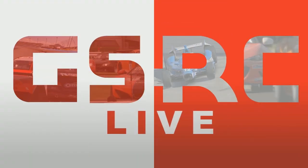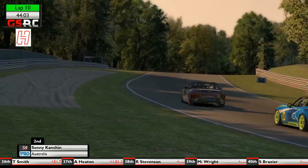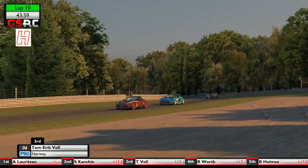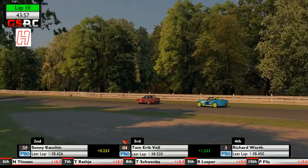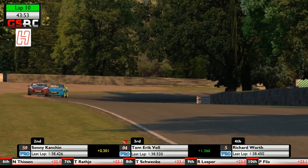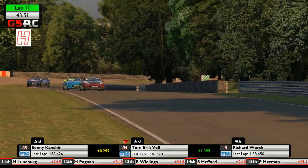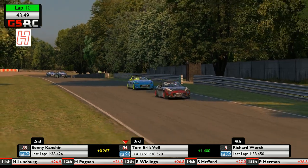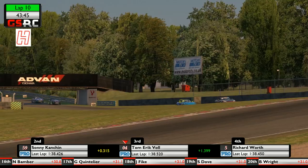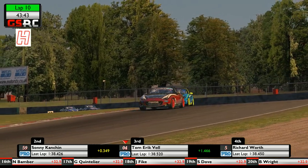Worth had the position on the outside. Money was there. Brian Holmes had a great view of that one. And it's a trip to the bank then for Alexander Lauritsen after dealing with money. And that's a shame for him in that situation. It means that the front 4 are now 2 groups of 2. You got Money, Worth versus Holmes, and you've got Voll, the red against Catch Me If You Canchin, just in front of that.